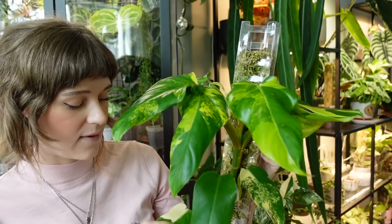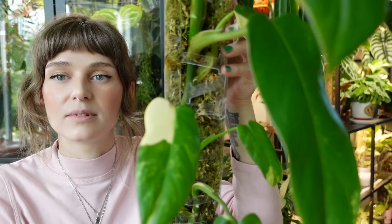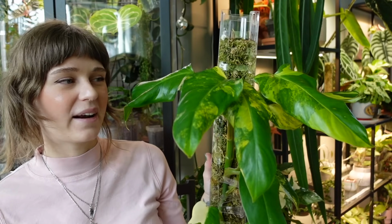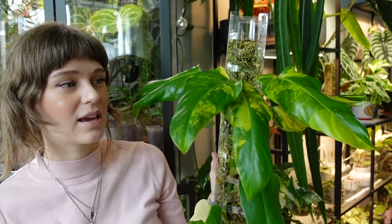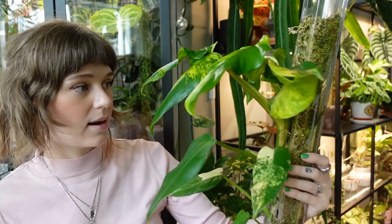I love the variegation on it. It comes out more yellow and then it fades down to a kind of cream, as you can see on some of the older leaves. This is a plant that I was really keen on. I would see photos of it on Instagram looking really beautiful, and I'm just glad that I have one in my collection now. This came to me in an import in December, so I've had it for about half a year now, and it's doing amazing. Probably doing the best out of all of my import plants. Yeah, it's grown a ton.